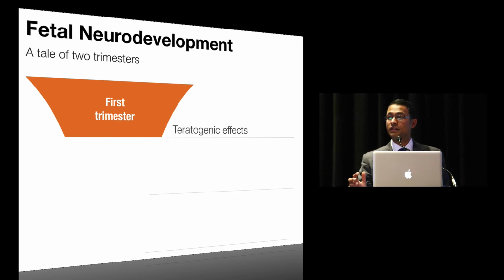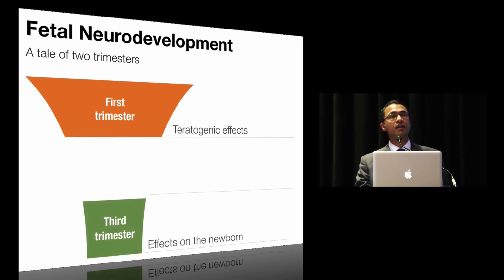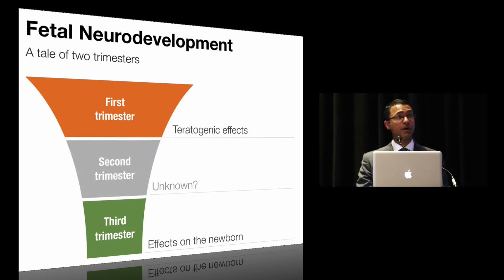We also have data from the third trimester suggesting that anesthetics do have a transient effect on newborn parameters, especially change in umbilical cord gases and APGAR scores, but these are not clinically important. And moreover, we tend to use general anesthesia in babies that are compromised in utero. So there's kind of a confounding variable right there. And the big unknown here is the second trimester.